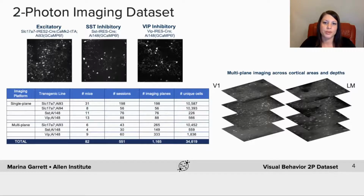And we've performed these recordings in transgenic mice that express a genetically encoded calcium indicator in either excitatory neurons, SST inhibitory neurons, or VIP inhibitory neurons. And in total, we've recorded from 82 mice over 551 imaging sessions for a total of over 34,000 neurons, and all of this data is openly available to you for use in your projects.